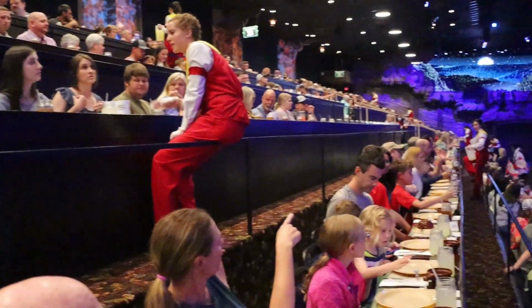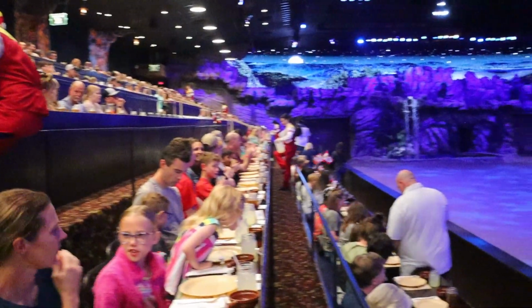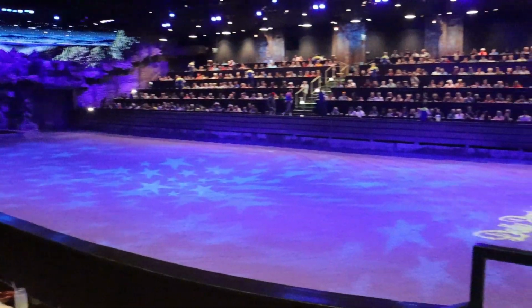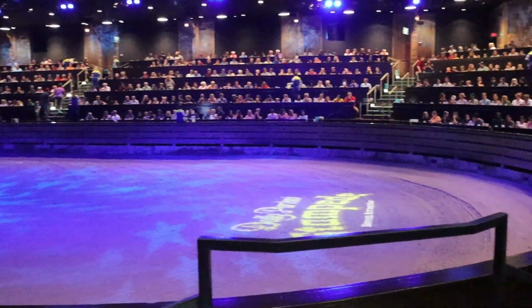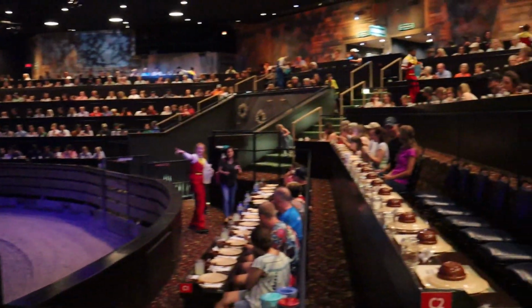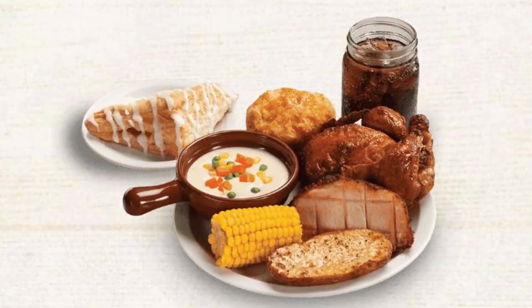Dinner at the Stampede included creamy vegetable soup, a homemade biscuit, a whole rotisserie chicken, hickory smoked barbecue pork loin, corn on the cob, a baked potato, and for dessert it was a hot flaky apple turnover.